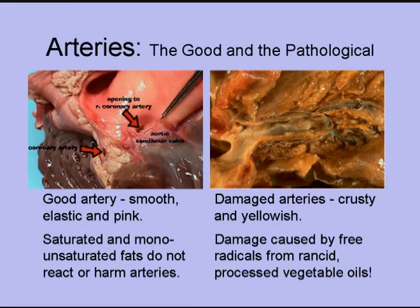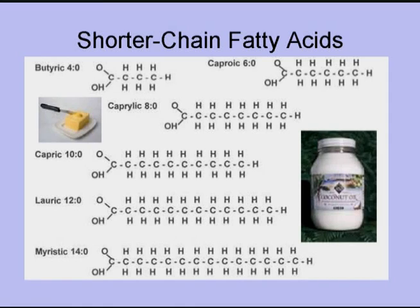So next time you reach for the Wesson oil, remember what these arteries look like. The saturated and monounsaturated fats are stable and they don't react. They're not creating uncontrolled reactions in your arteries. They're also the shorter chain fatty acids. These range in length from 4 to 14 carbons. They're always saturated. They're found in small amounts in butter and large amounts in coconut oil.